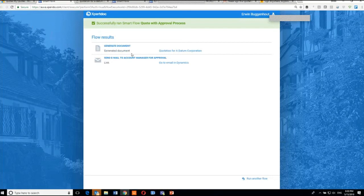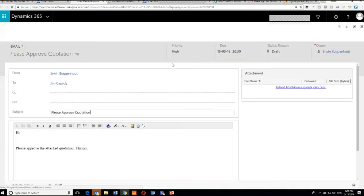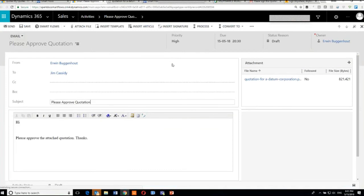So what we can do now, earlier on I went back to the record, but you can actually use the link to go straight to the item that we have created in Dynamics from here. So let's have a look at what actually happened. We have created an email activity within Microsoft Dynamics CRM. If it wants to open, so there we are, and it's an email that goes out from the active user, being myself in this case, to Jim Cassidy. That was our account manager, as you probably remember, and the subject line is please approve a quotation, right?